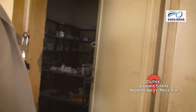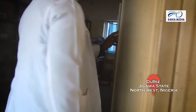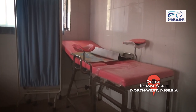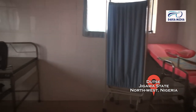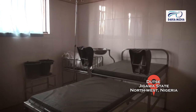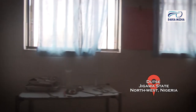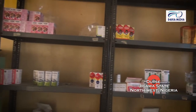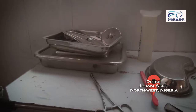This was a primary health center I was directed to by the Executive Secretary, Primary Healthcare Development Agency of the state. It appears to me like a case of putting forth your best foot. The question is, do residents across Jigawa State have access to a facility like Kudai? This I asked Dr. Kabir Ibrahim, the Executive Secretary of Jigawa State Primary Healthcare Development Agency.